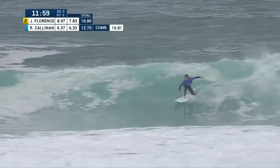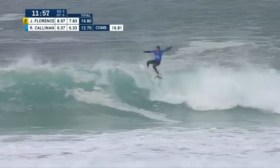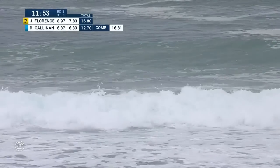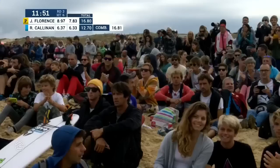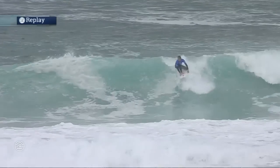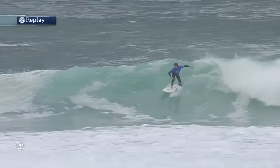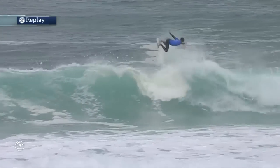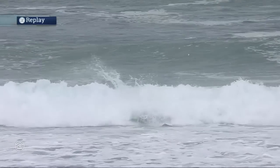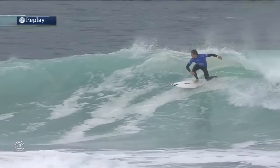Well, a tough job ahead for Ryan Callinan, but he will go to the air for his own boost. And well, he's thinking, John Florence, the attention has been on you, buddy. Take this, mate. Wow, what are you thinking of that, Ross? Well, I think it was big. We had a solid score for John's alley-oop. This was equally as difficult right there. And again, he got a lot of projection and pop outside that wave.